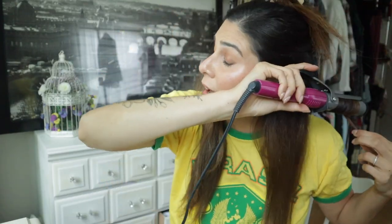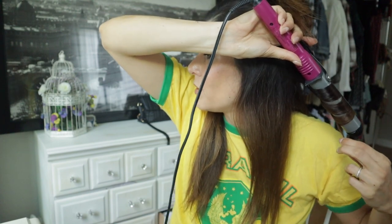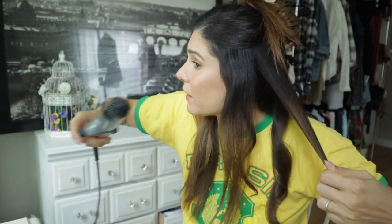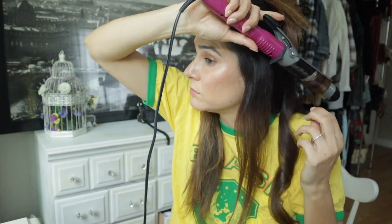The good thing is that I have pretty dry hair. Even if I do the hair mask and do all that stuff, my roots are pretty dry, so I only have to go through this whole ordeal every 3-4 days. If I had to do this every day, forget it.